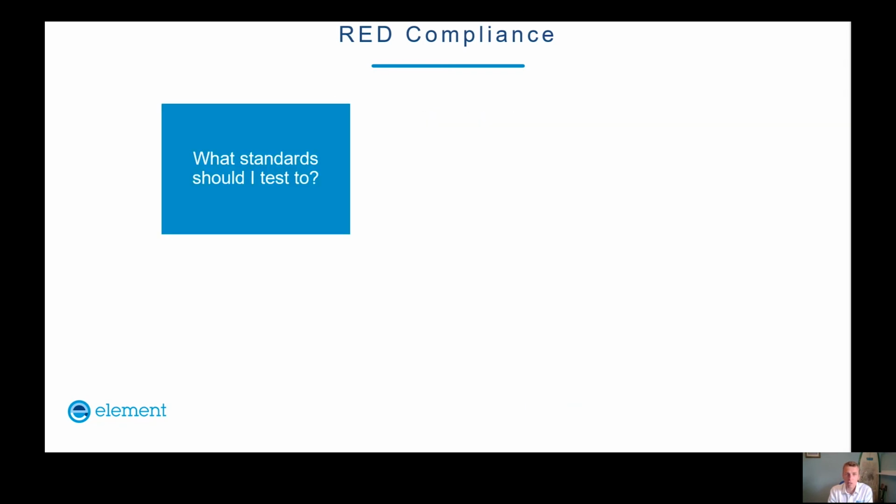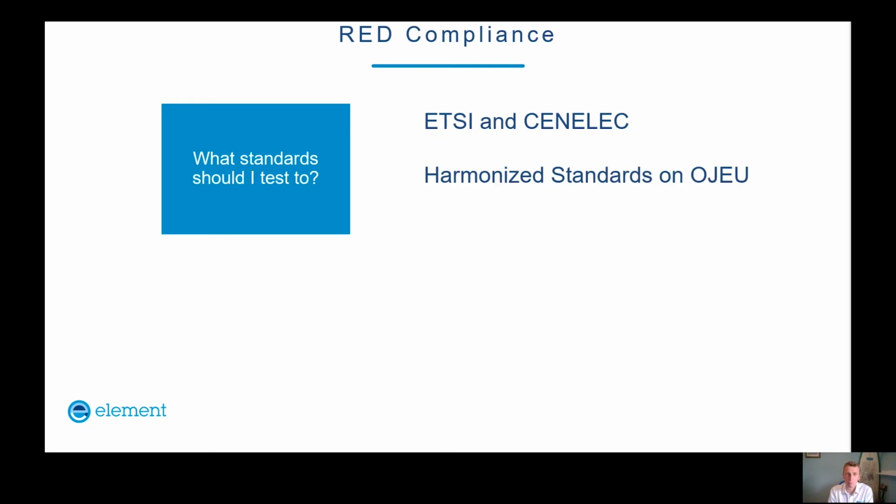What standards should I test to? The standards are written by two groups, ETSI and CENELEC. ETSI deal with the radio performance and EMC on radio devices, and CENELEC deals with the safety assessments and the EMC of the non-radio parts.